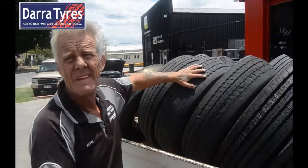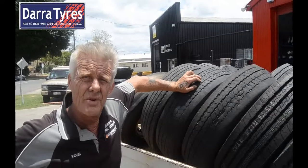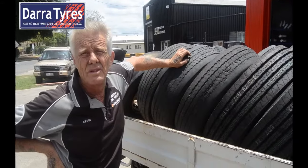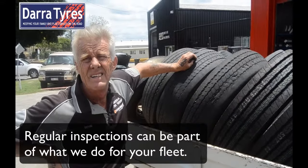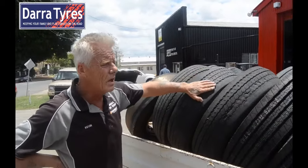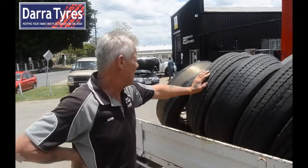So really, this is something the driver should be doing, maybe with policies and procedures put in place and checks that it's happening. But a lot of companies rely on their drivers, and a lot of drivers think it's a company job to look after the tyres. So no one's really looking after them. With the Darra Tyres Fleet Management, we can actually do that for them. But ultimately it's the drivers' responsibility, because it's a safety issue too. You have these things blow off while you're driving.